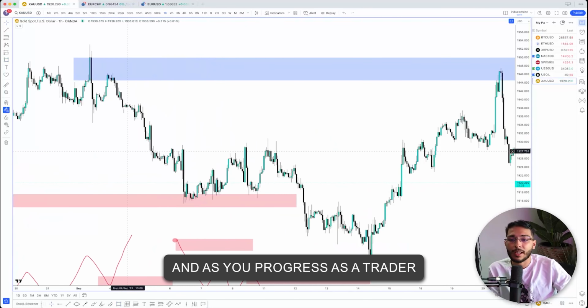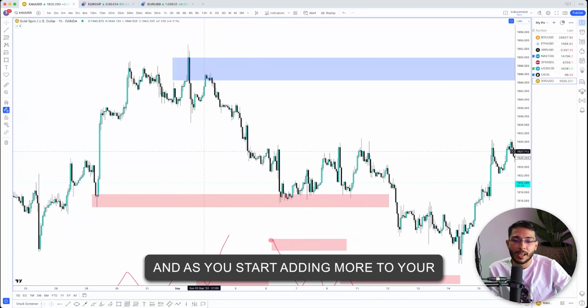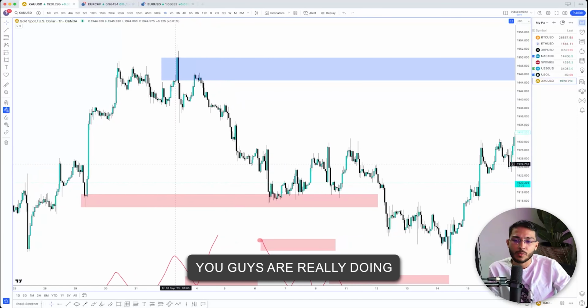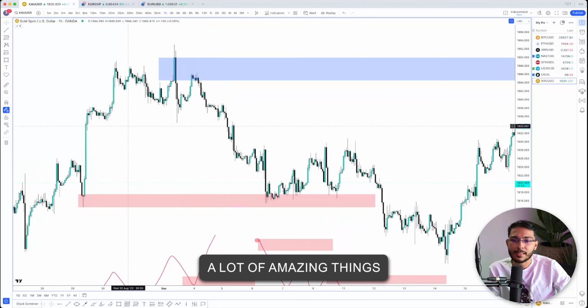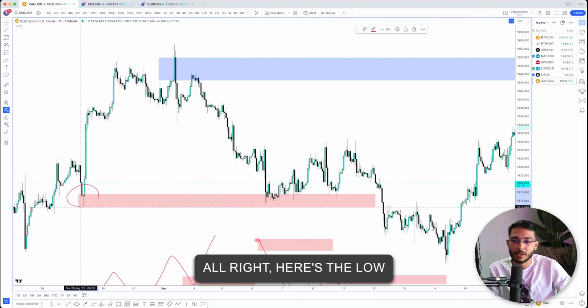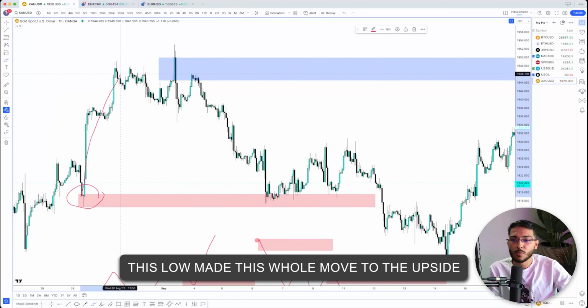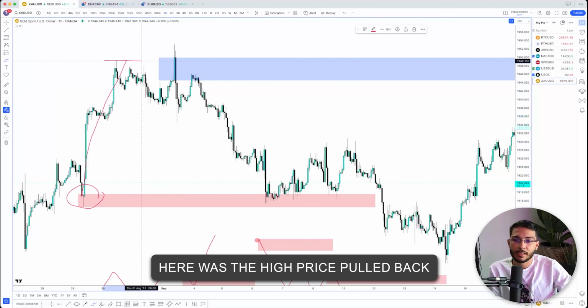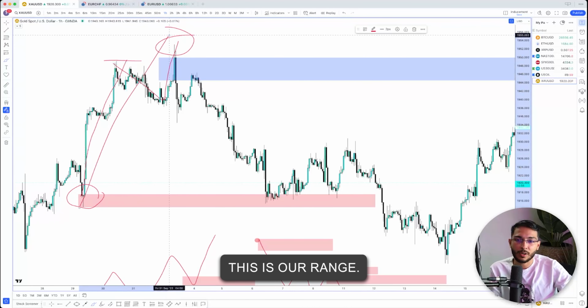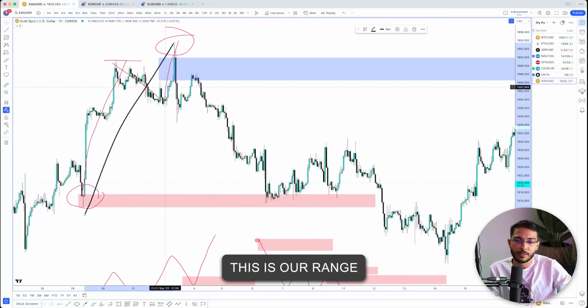As you learn and as you progress as a trader and as you start adding more to your understanding and your knowledge, you can start really doing a lot of amazing things within your own trading. But even just looking at the bigger picture, all right, here's the low. This low made this whole move to the upside. Here was the high. Price pulled back, made a new high. So this is our highest high overall. This is our range. Great. Perfect. This is our range.